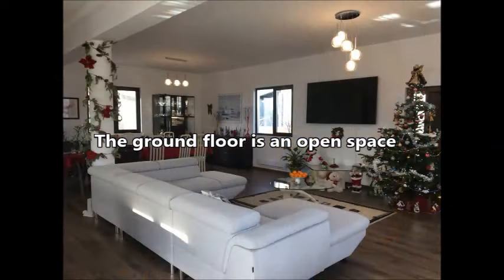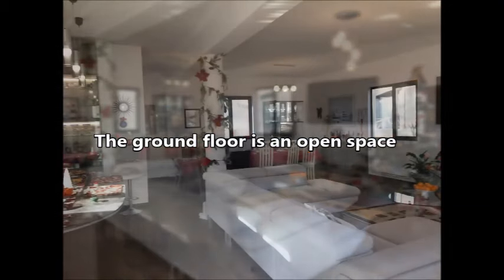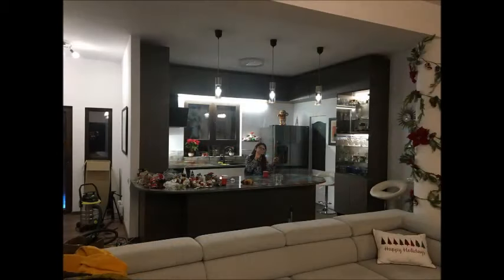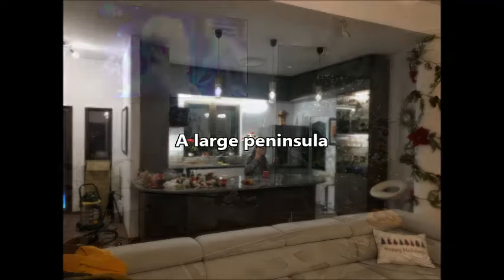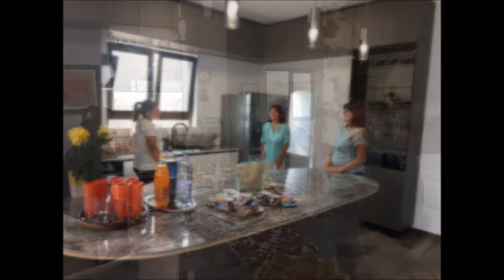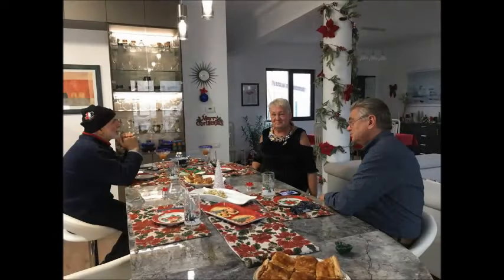The ground floor is an open space with a living room, dining room, a bathroom, the kitchen with a pantry, and the entrance hall. Between the kitchen and the living room, we installed a large peninsula where we enjoy eating and watching TV in wintertime. That is also the favorite gathering place of all our friends with whom we enjoy great moments of quality time together.